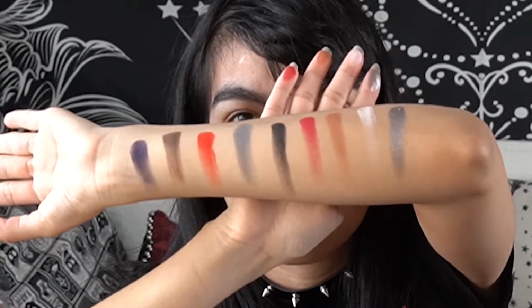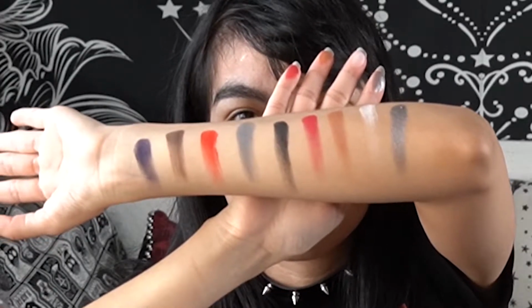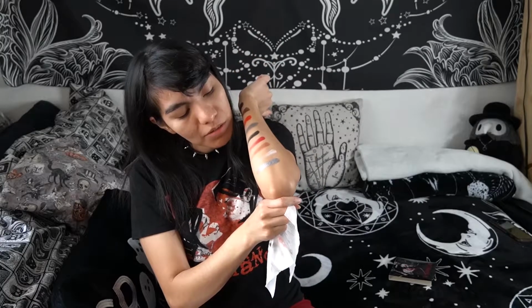Ooh, that's pretty. Like, that is a pretty gray. Like, yeah, it's a pretty gunmetal. Wow, guys. Now, sorry if I'm looking at a weird angle, but damn, that's a nice gunmetal. It's almost like a purpley gunmetal.